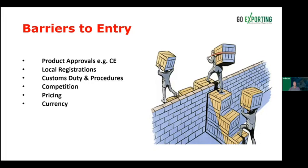And currency can be a barrier to entry as well. If you're selling to Europe and they want to pay in euros, do you have the ability to collect in euros? Some countries have restrictions on the amount of foreign currency that they can send out of the country. China, you have to have a license to send money out of the country, for example. So there can be difficulties there as well. You need to check and be sure you understand what the implications are of what you're planning to do.